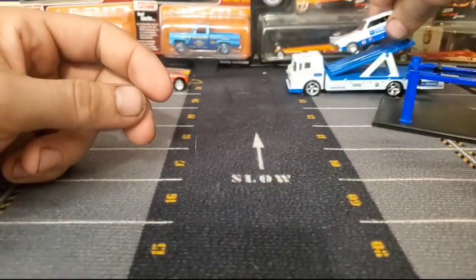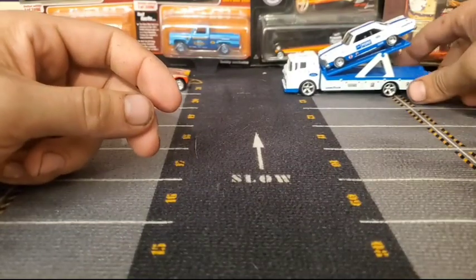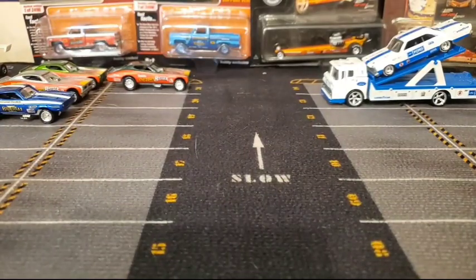So very cool truck and trailer, or not a truck and trailer, but car carrier combo set to kick off the video.